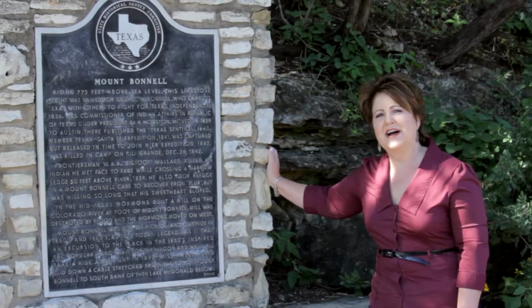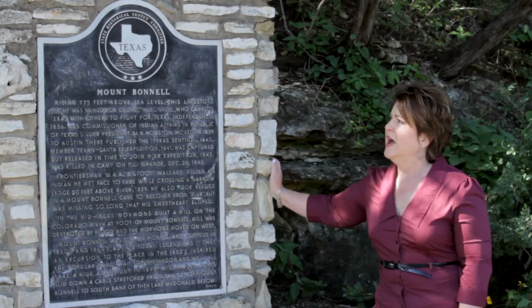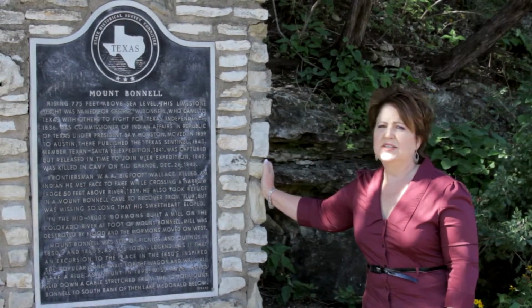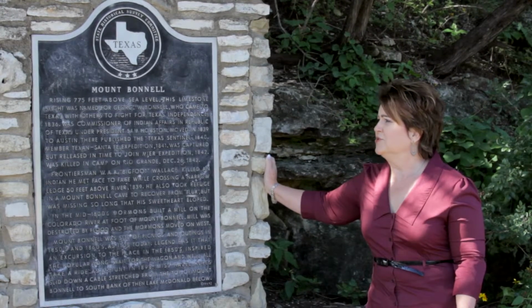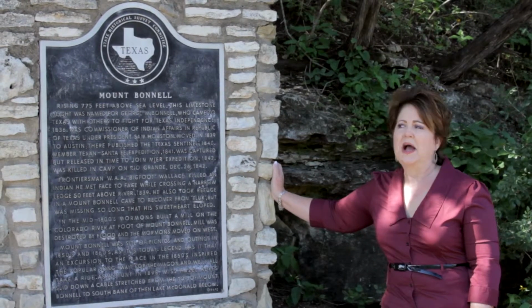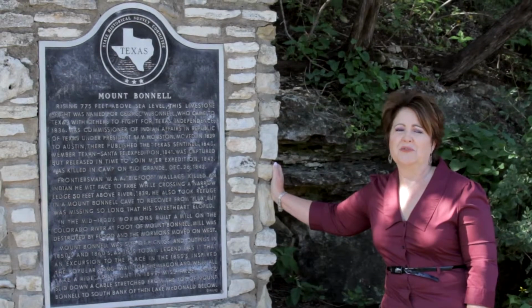I love to stop at historic signs. I love Texas history. I'm here at Mount Bonnell in Austin, Texas. I love Mount Bonnell. It's such an amazing view of the river, and it was named after George Bonnell, one of the fighters for Texas independence. So come with me as we hike the steps up to Mount Bonnell and look at the river below.